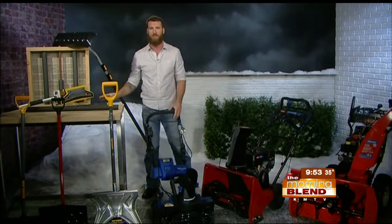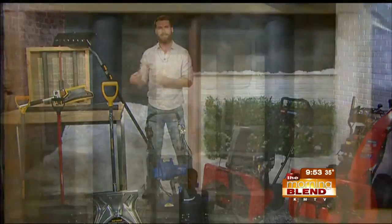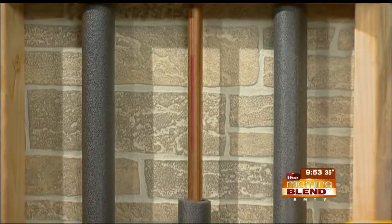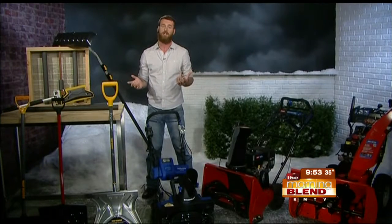Another very important thing is to think about your copper pipes, your plumbing system in the house. You want to insulate those pipes so that we don't have freezing pipes and we don't have bursting pipes. That could lead to a very costly fix, maybe in the middle of winter when it's really not a good time for any of that.